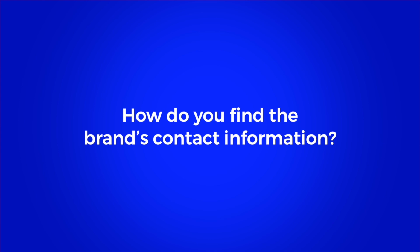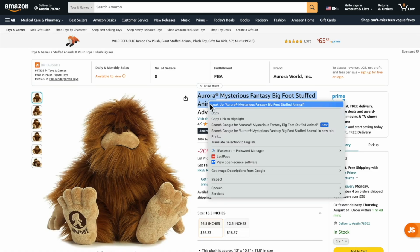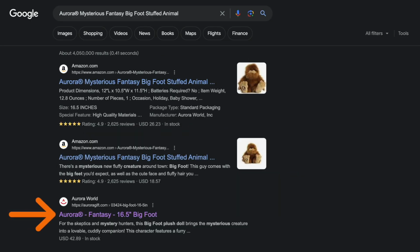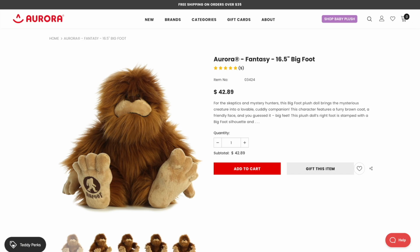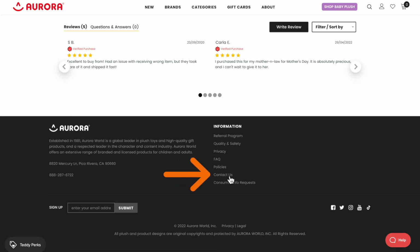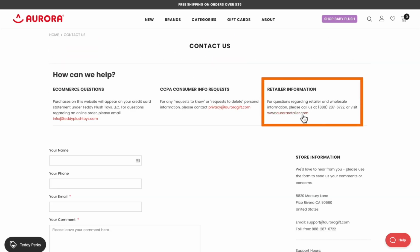So this process is actually going to be a lot simpler than some might think. It's just a simple Google search. If I find a brand that I'm interested in working with, I'll search for the brand on Google and find their website. Nine times out of 10, you will find a website. Sometimes you won't, and in that case, their product is probably sold through a distributor or wholesaler. But in a perfect world, they're going to have a website.